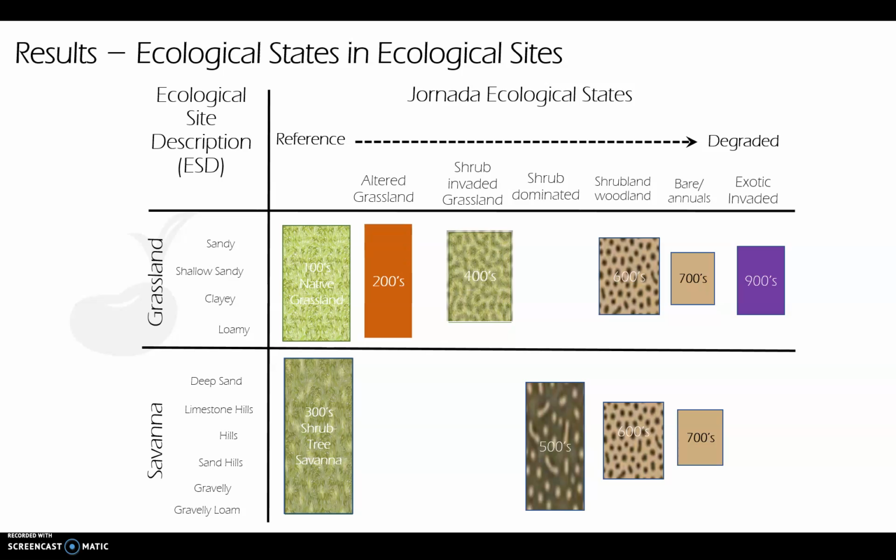And basically, our coding system works from our references, which is our native grasslands, that's our black grama, those are tuberoses and clay, and that's 100s, that's how it's labeled. And for our savanna types, it's 300s. Now, as we progress to the right, it has more increments of degradation. So then we have our 200s. We have our secondary native grass species that come in. So it would be mesa dropseed that replaces black grama.